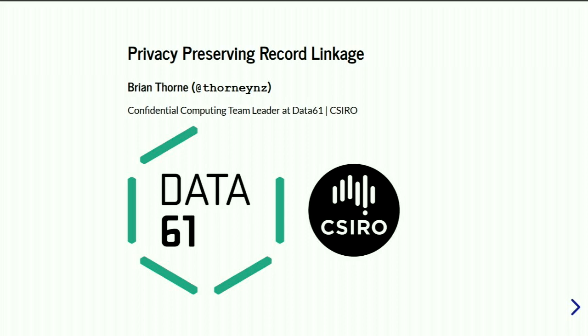The Confidential Computing team does a whole lot in the privacy-preserving space, primarily looking at whether we can do privacy-preserving variants of machine learning and also record linkage. Data61 works in a wider area than this, and there are quite a few people from Data61 here. I'm not going to go into any of the projects that they do, but I would encourage you to come up and say hello. We're a relatively friendly bunch.